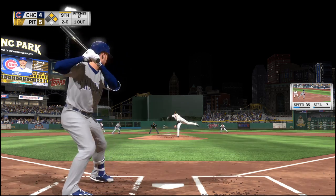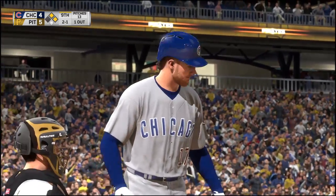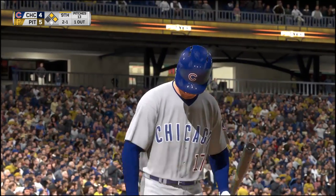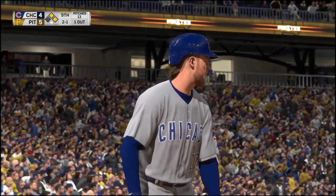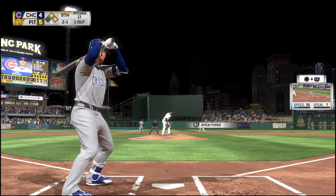From the belt, kicks and deals. Much too quick on the trigger there. It's 2-1. He struggled quite a bit at the plate in this one, so until he shows he can put a good swing on the ball, I don't think they're going to give him anything straight that he can handle.